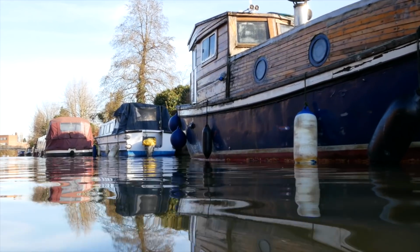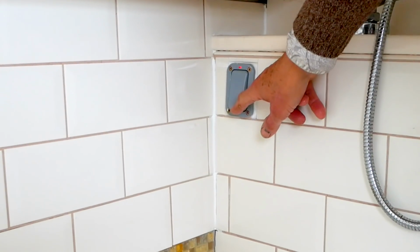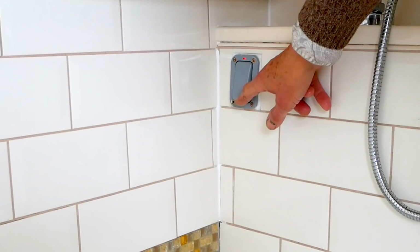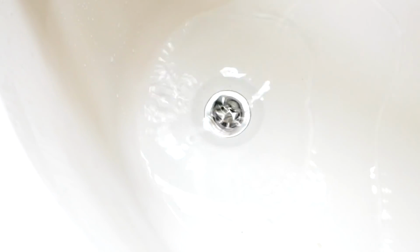So if you come over here, this is the switch for the gulper pump. It's called a gulper pump because if you listen, it sort of gulps the water down. And if you have a look at the water down here, you can see it disappearing down the plug. So that's how we do it. And the water gets pumped outside through a hole in the side of the boat. And you can hear it gulping the water out. And that's our gulper pump.